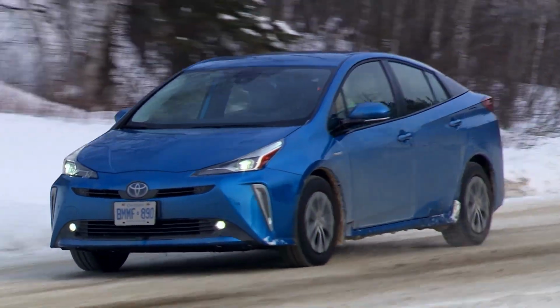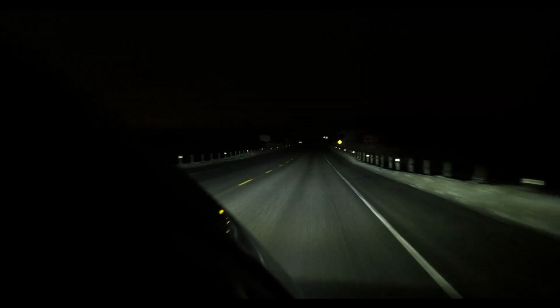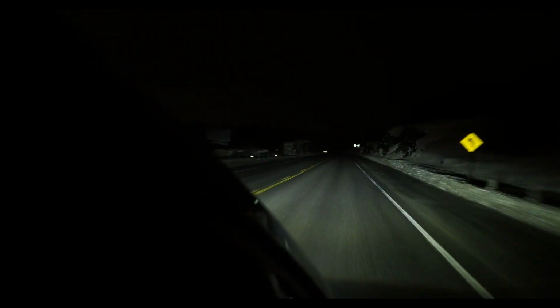Now you won't see much of that in this video, as I'm using this stretch of highway just outside of Sudbury, which I usually use to show you the headlight performance of different vehicles, and it's fairly straight, so we won't see the light steering too much here.